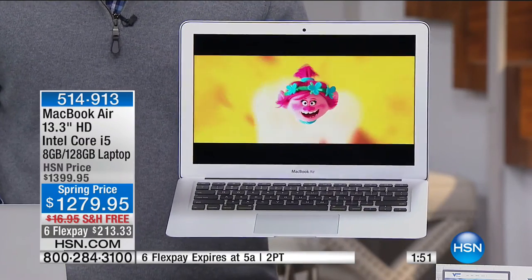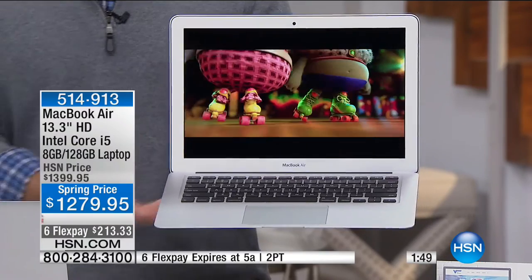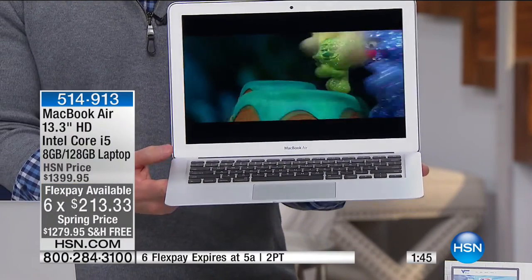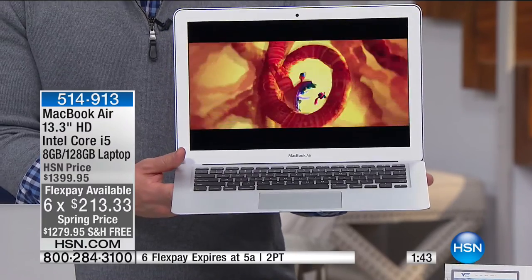128 gigabytes of solid state hard drive, no moving parts, not getting warm on your lap because there's no moving parts, no jamming, no crashing. I mean, that's really reassuring in and of itself.